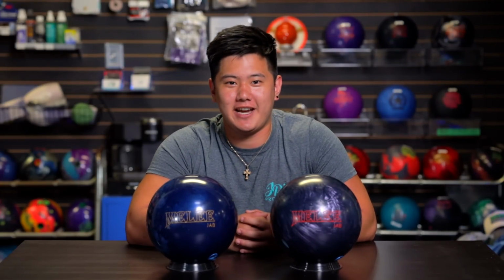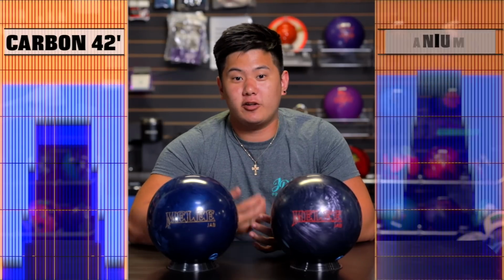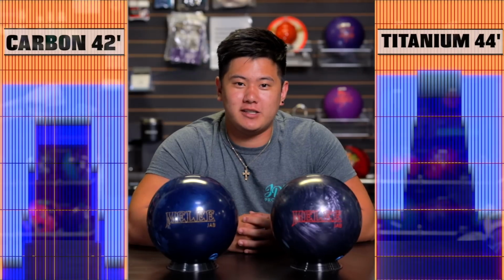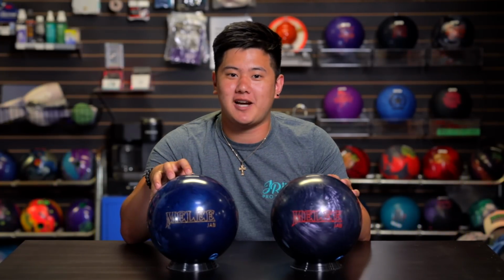We got two patterns today because Mitch can strike on basically anything. On the left lane, we have our house shot, which is Carbon at 42 feet. And on the right lane, we have a 44-foot titanium. We've bowled a little bit on these pairs and done a couple reviews, so these will be the burn, which is where these balls should shine anyways.